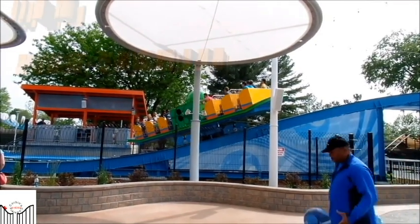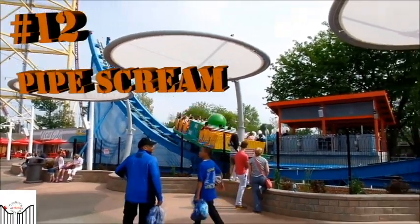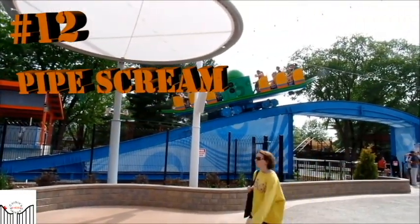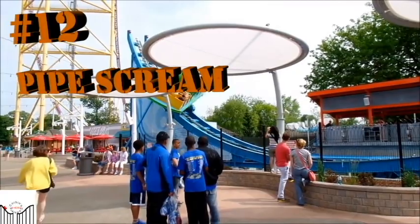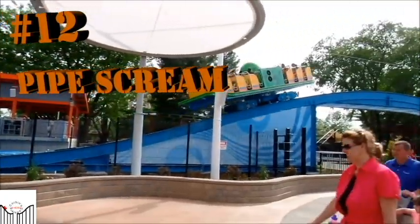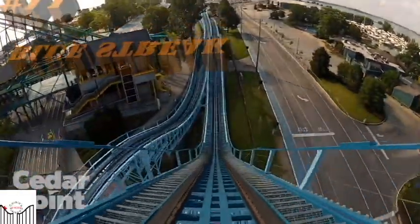Number 12 is Pipe Scream. This one has some controversy as to whether it's even considered a coaster, as it's not on RCDB, but it is listed on Cedar Point's own website as a coaster, and I'm my own tiebreaker. I consider it a powered coaster rather than a flat ride, as there are several times throughout the ride where you're free falling through the course once you build speed. To me, it's a steel family coaster with a powered launch, so it counts, but it's nothing special. Decent airtime, though.